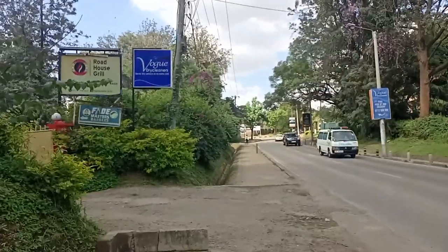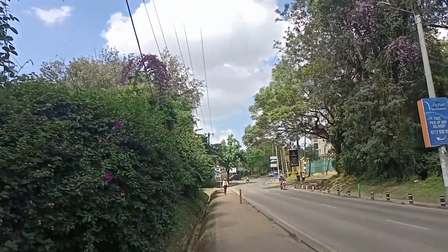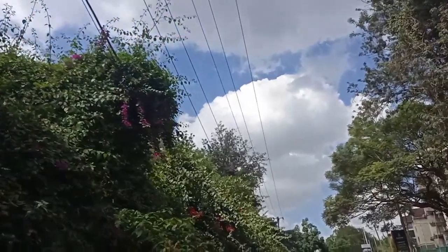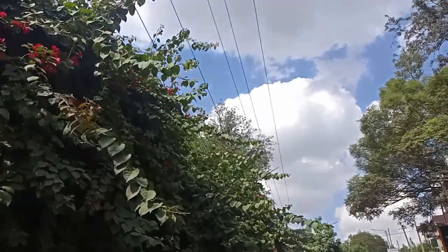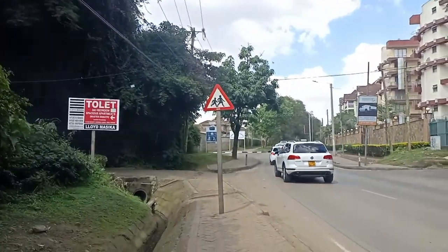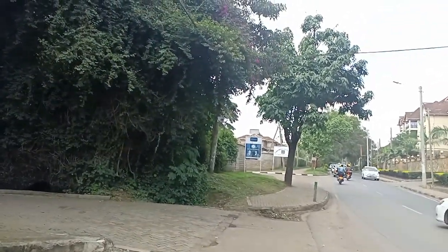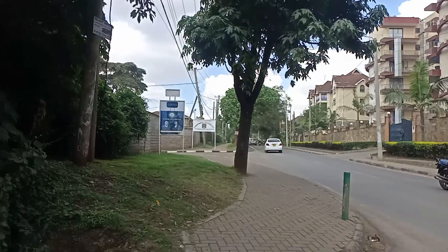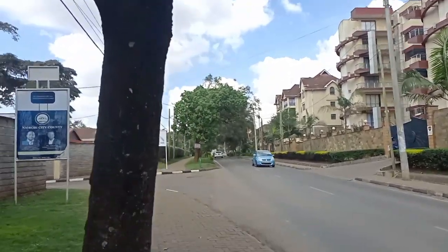There's a restaurant here called Roadhouse. So let's go. This area is called Kilimani. It's in the Nairobi Uptown area. It's a bit of a posh area. It's a leafy suburb. You can even tell from the maintenance of the road pavements.